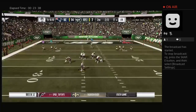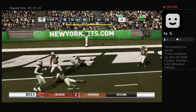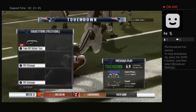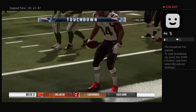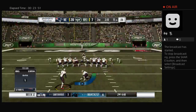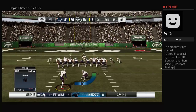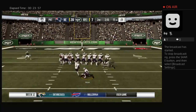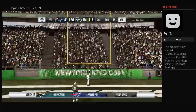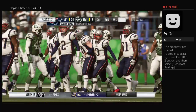Into the red zone, it's Brady. That is caught inside the 5. And he'll take it into the end zone for a Patriot touchdown. Cordarrelle Patterson, his 4th touchdown on the year. And the Patriots add on to their lead. Gostkowski with the extra point. And it's now 21-7.